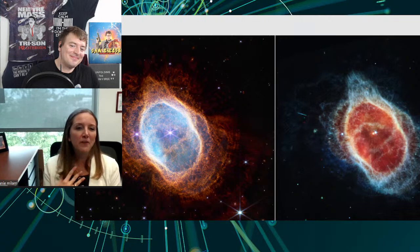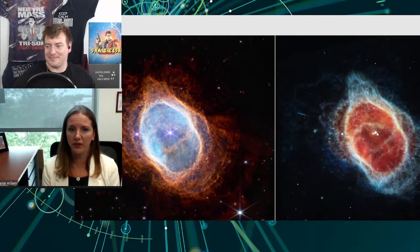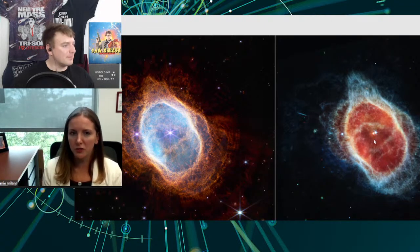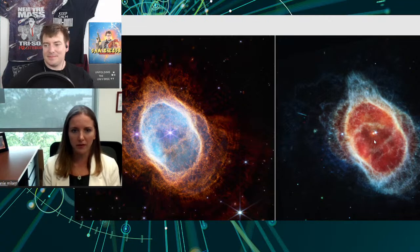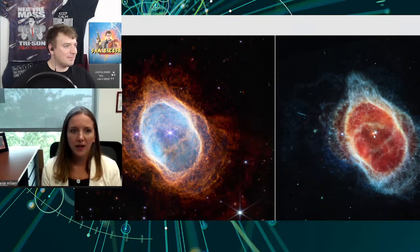So the fun part about this particular object is it's actually a binary. So we have a dying star and it has a younger star that's actually present with it. On the right-hand image, which is the mid-infrared image, we can actually see the two stars distinctly. The one that has blown off all this material that's created this beautiful nebula that we see is the red one, which is really, really hard to see at shorter wavelengths.